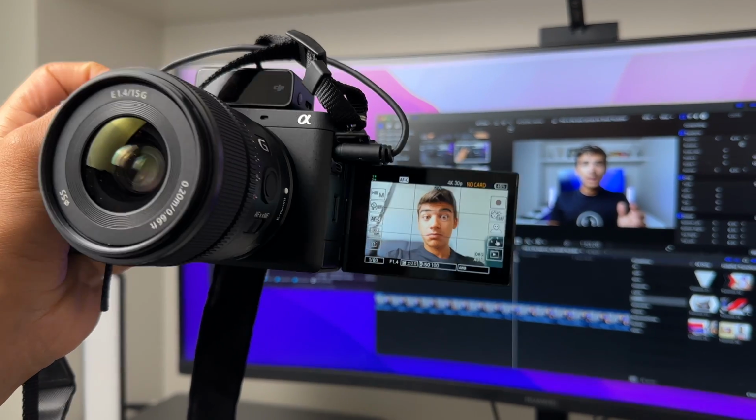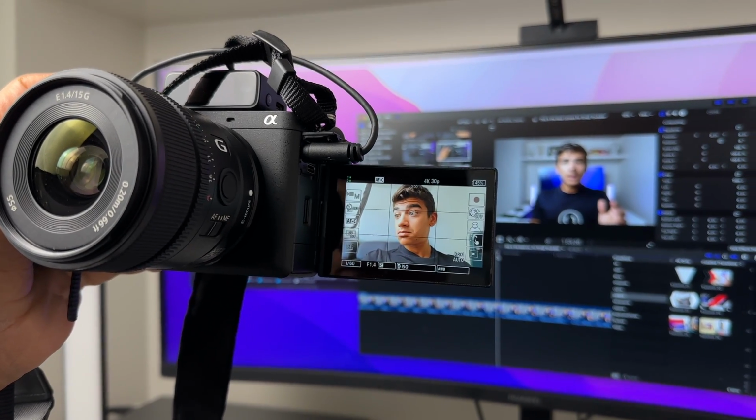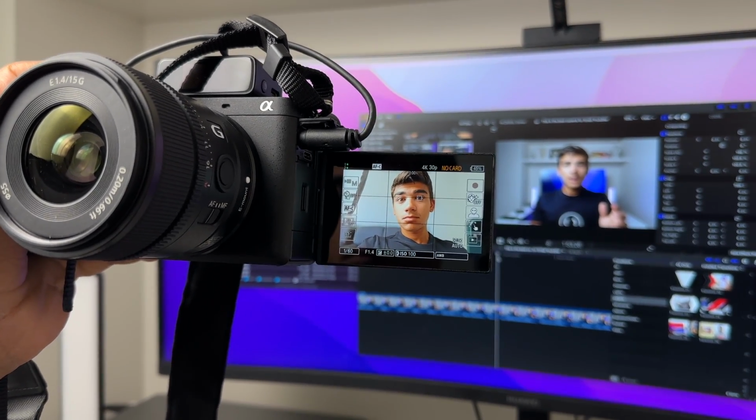If I film a video at 4K 30 frames per second, it will cost me around 15 to 20% of battery on this camera, which is actually not that much. This means that I can film at 4K 30 frames per second for around 1 hour, 1 hour and 20 minutes, which is really impressive. Again, this camera features everything that you will need to start your journey.